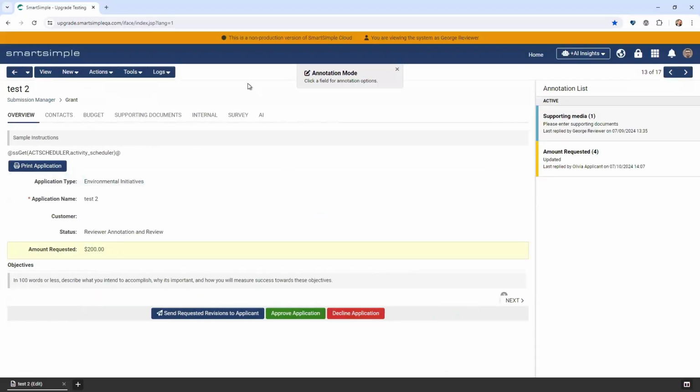The first thing is, when I'm in this status, I've made it go directly into annotation mode. And one of the new changes is the left navigation is hidden to give you more room. You can bring it back if you want by exiting annotation mode and coming back into it.